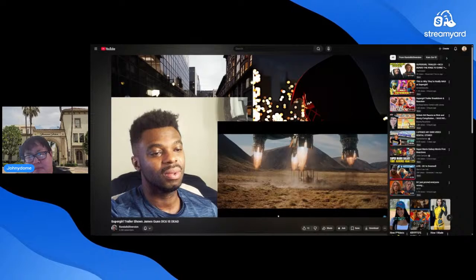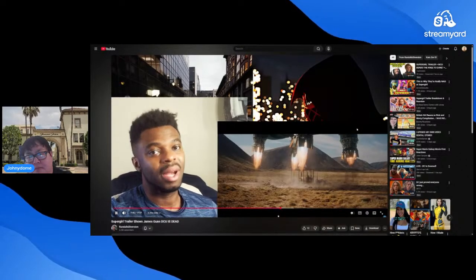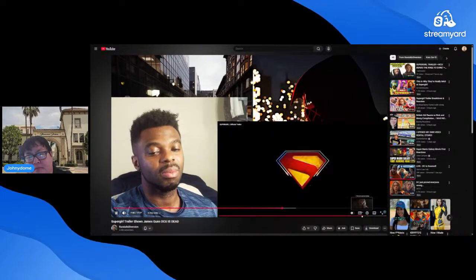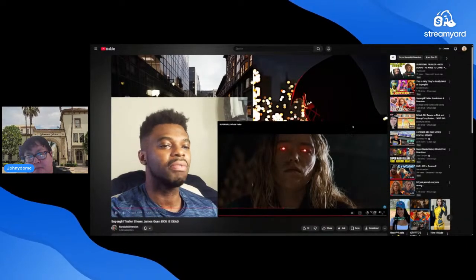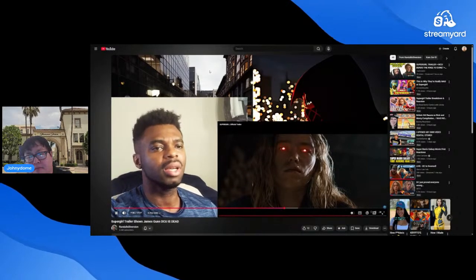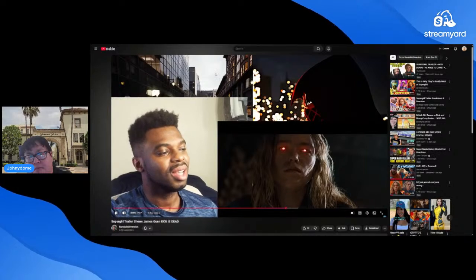The only positive with this is the visuals are better than Superman. That's the only positive I can give this. You can see that it has some really good visuals in some scenes like this eye glow. That's pretty good. The lighting too, it's on point.